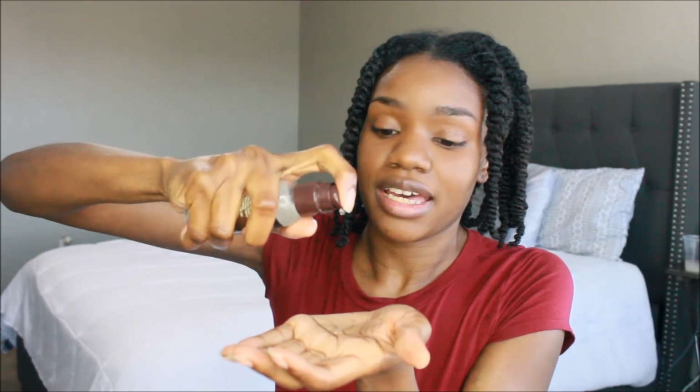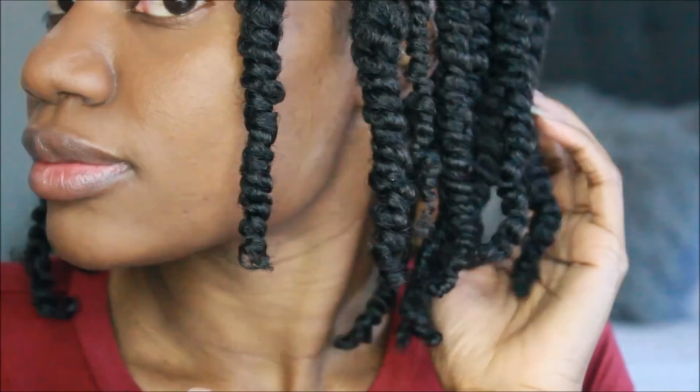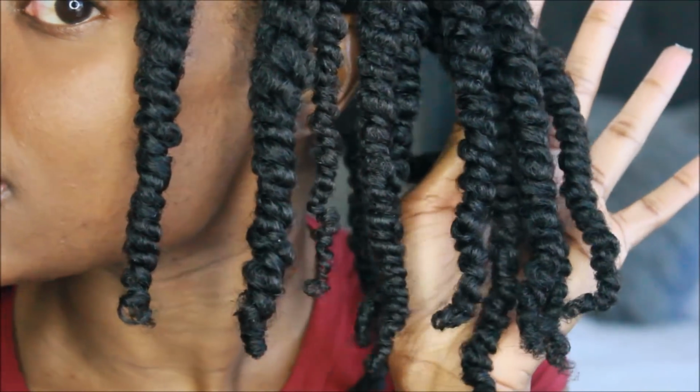So now I'm gonna take the serum that I also picked up from the line. I'm just gonna take a couple of pumps of that, not too much because I don't want my hair to be super weighed down, but I want to focus on sealing in that moisture. So I'm just taking a few pumps and applying it to my hair and just kind of scrunch my hair just a bit. So here's my twist up close.